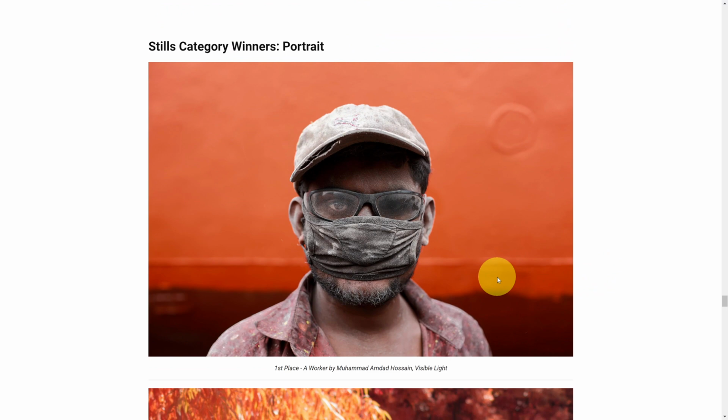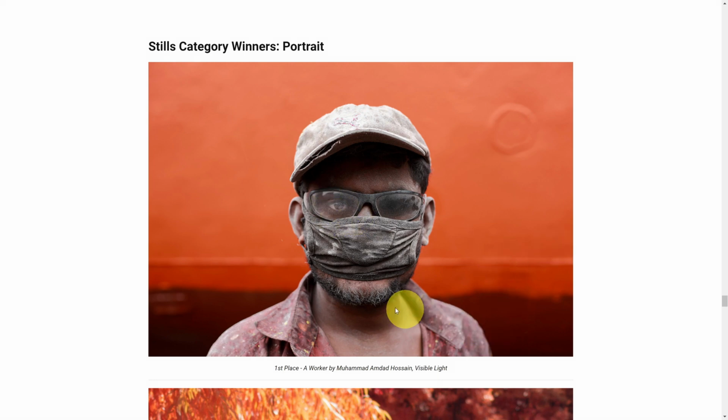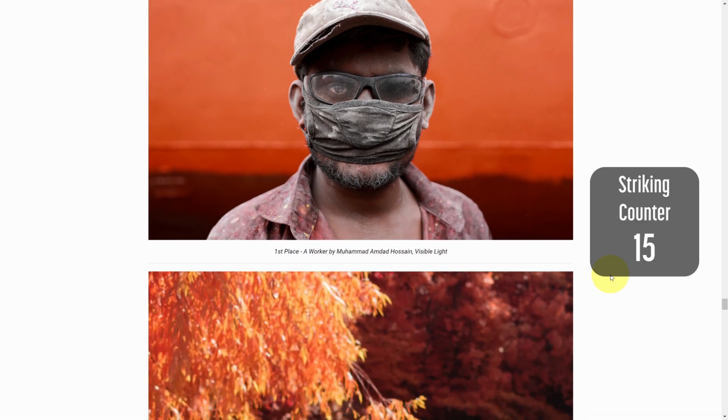And these could be visible light or they could be infrared. This first visible light shot is just very striking to me. You've got the focus on this one eye, the other eye's blocked out, and then all of the dirt, the dust, and the lack of focus here just makes for a very, very striking image.